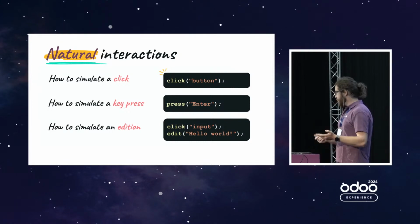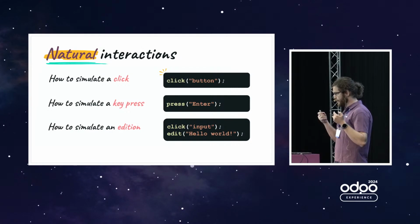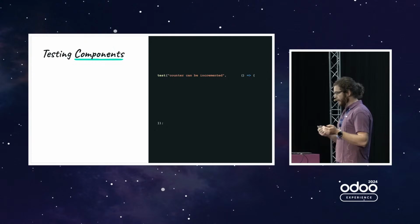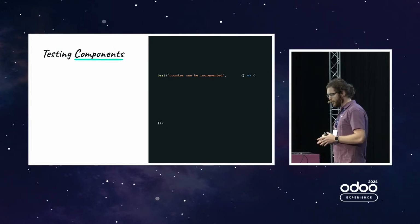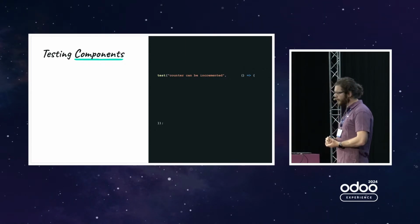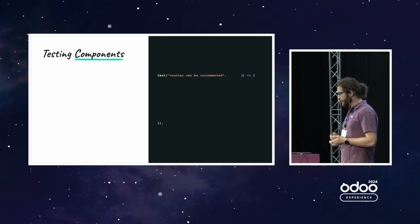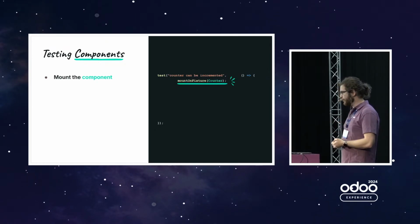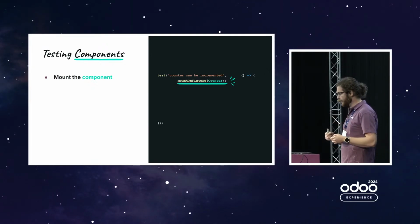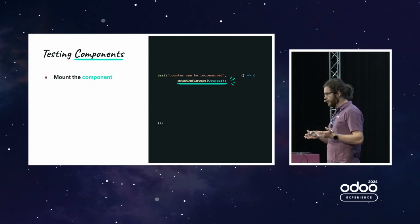Great. Now, yeah, you can interact with things, assert things, we can write tests for DOM elements. So you may know that in Odoo we do all the rendering with OWL, the component framework. So we will test components. I will have a basic test here with the counter component, something very complex with a button and text displaying the value, revolutionary. So we first have to mount it on the fixture.